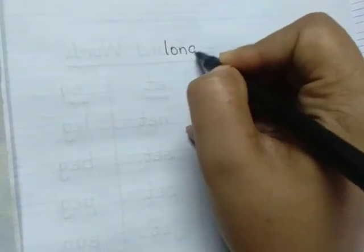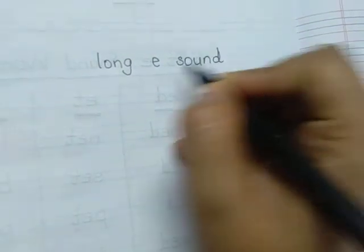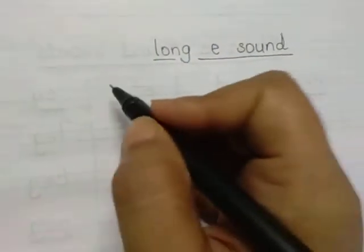Now I will tell you what is long E. Like in A sound words, we have learned both short A and long A. Likewise, I want to show you long E sound words. What is the long E sound? First of all, revise short E sound. In short E, there is only one E and it says eh. But in long E, there are two arrangements.